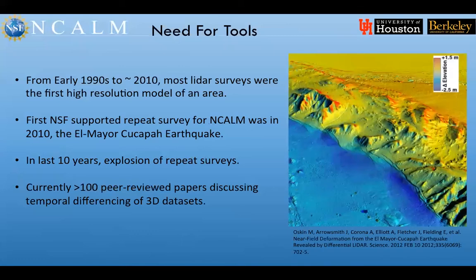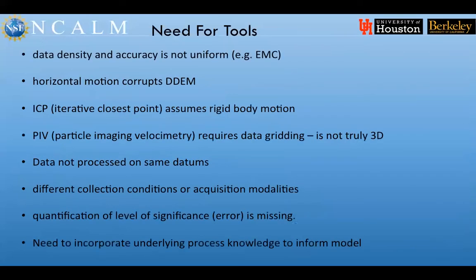In the last 10 years, there's been a real explosion of these repeat surveys. We're working on a review article right now, and we're, I think, somewhere around 175 peer-reviewed papers that have done some sort of change detection using airborne Lidar. So fairly significant growth in that area.